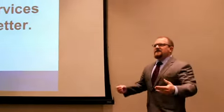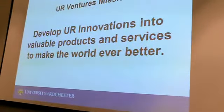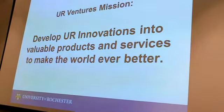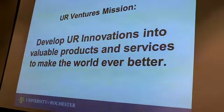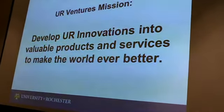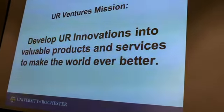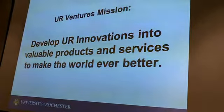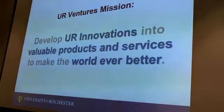So, going from that 50,000 foot view of technology transfer and going down a level to the UR Ventures office, to technology transfer here at the university, I always like to start with our mission. The mission for our office is to develop UR innovations into valuable products and services to make the world ever better.